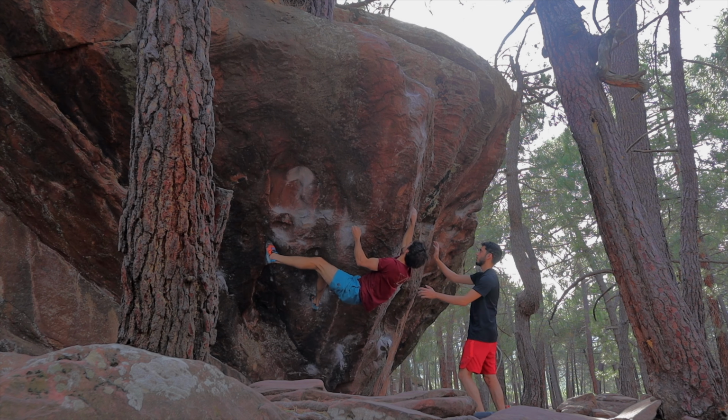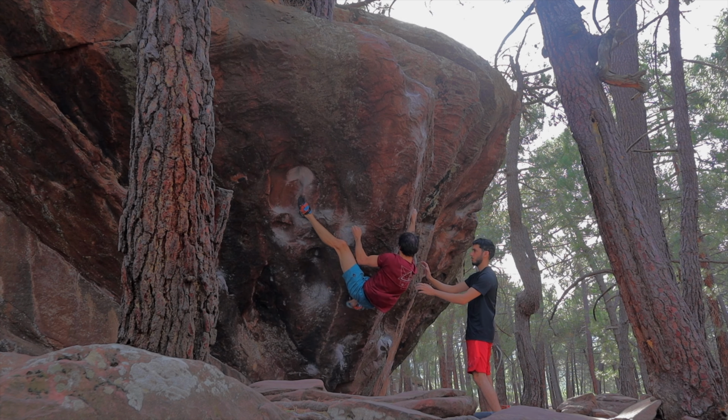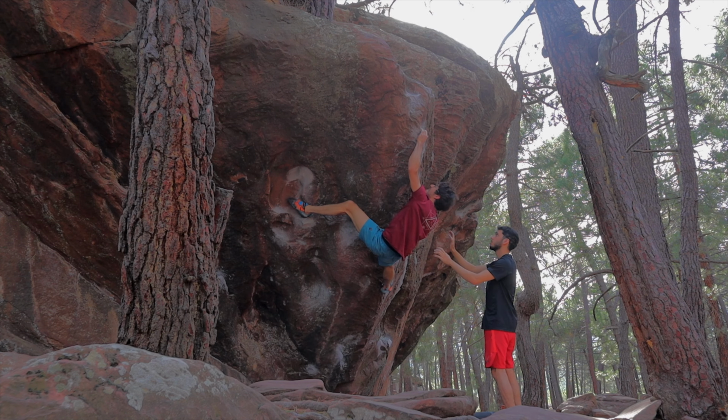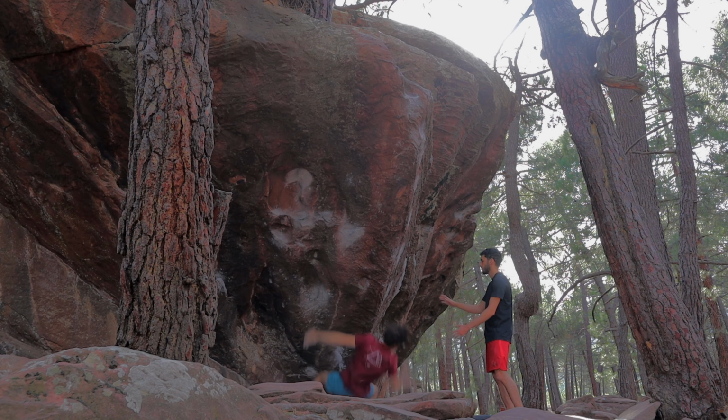Atiegas is the next problem I went to try. It's a 7A plus that I thought that I could cruise, but instead of this, it was rather a humbling experience as I got spat out on the flash go and then I fell right at the bottom on the second try.